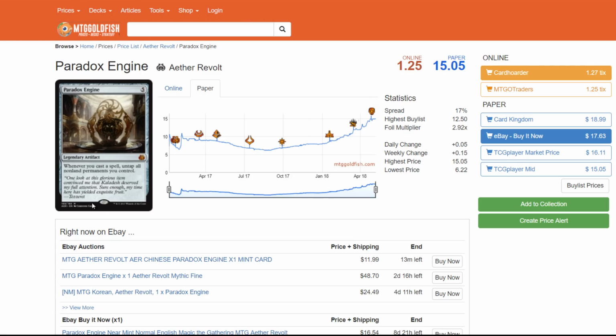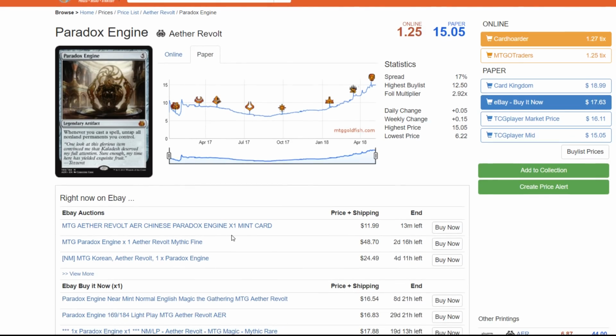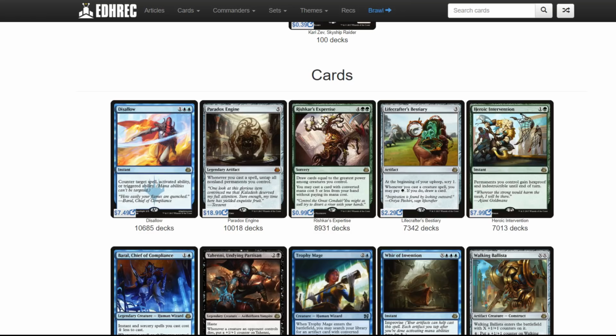There's not any card that I can even think of that sees play that much in Modern that has done similar. Maybe we can say the Walking Ballista, but this is a Commander card that has just completely gone under the radar, that has had that double up, almost triple up at this point. All right, so back to Aether Revolt.